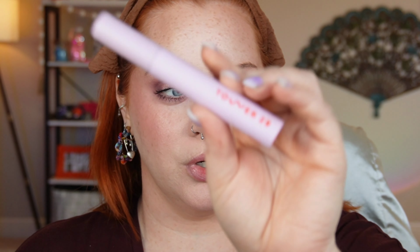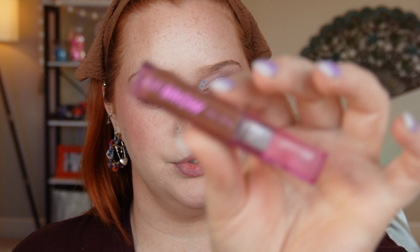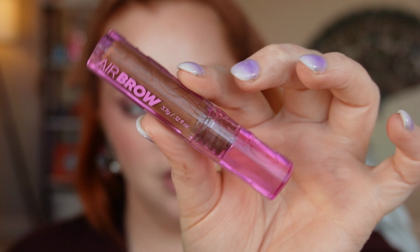Okay, I already did one lash. Ignore that. For lashes, I'm going in with the Tower 28 MakeWaves mascara, and then my eyebrows are currently tinted, but I am going to run some KOSAS Airbrow in the shade Auburn through those.